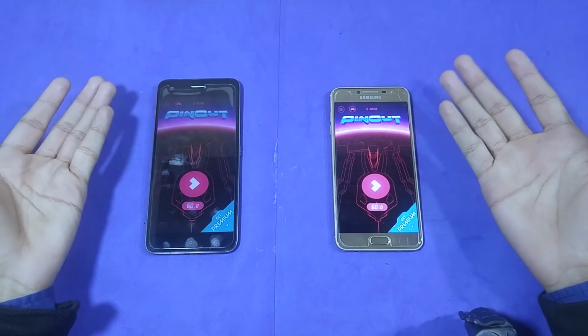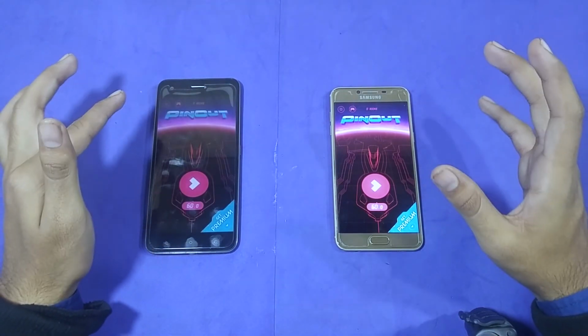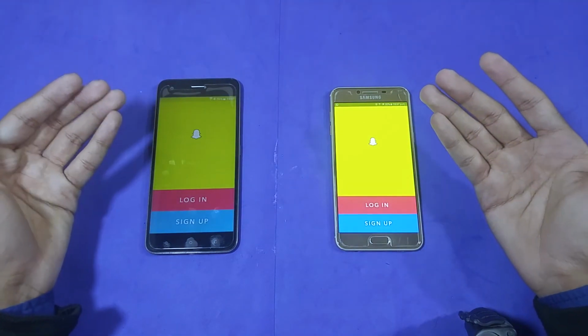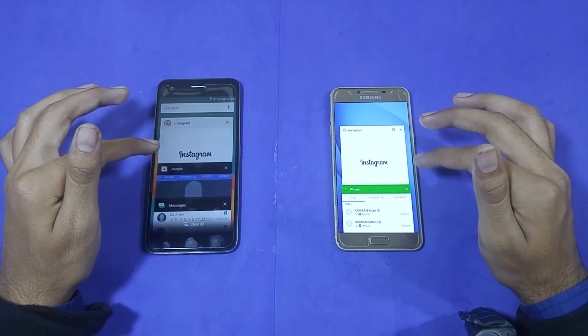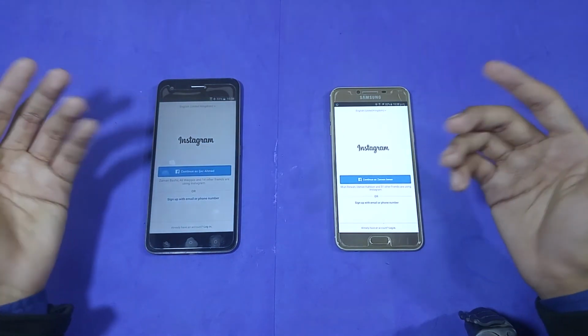You see guys, both are not giving up. Both are extremely performant multitasking devices. Snapchat is loaded on both, in the memory and in the RAM. The next application I want to run is Instagram. 1 2 3 go. You can see both are in the memory.